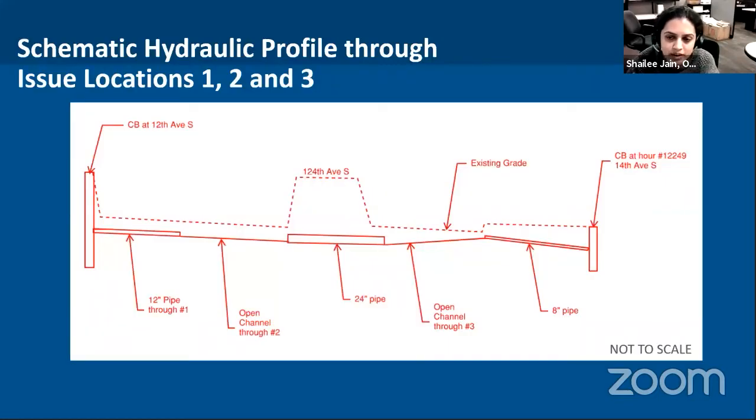So this is just a schematic of the hydraulics through issue locations 1, 2, and 3. We did survey this, but this is just a sketch; it's exaggerated and not to scale, but it's showing you what's happening. So at the leftmost end, you see the catch basin at 12th Avenue South, and then there's this 12-inch pipe that goes into this open channel through issue location 2. Issue location 2, let me remind you, are those 3 parcels where there's the floodplain wetland in the stream.